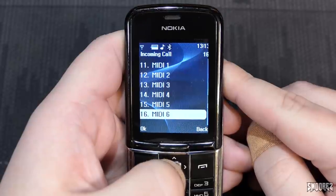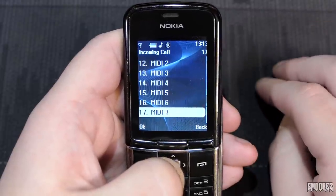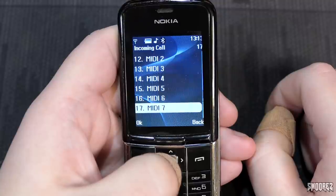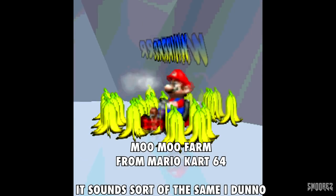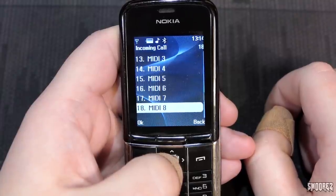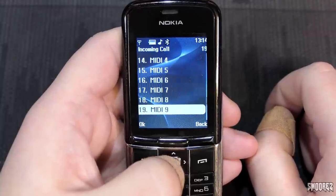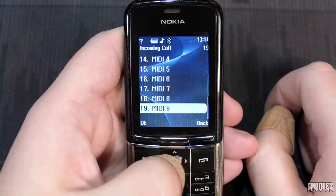Some poor kids attempted a ringtone, I guess, in Melody Composer. Mario Kart 64, that cow level, Moo Moo Land. Be wrong. It's just ringing, clapping, and just... I really hope these weren't on the actual 8800. I'll have to check. Oh, something from Crash Bandicoot on GBA. One of those ones.